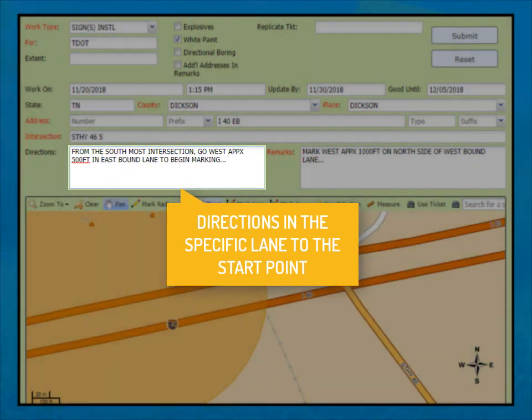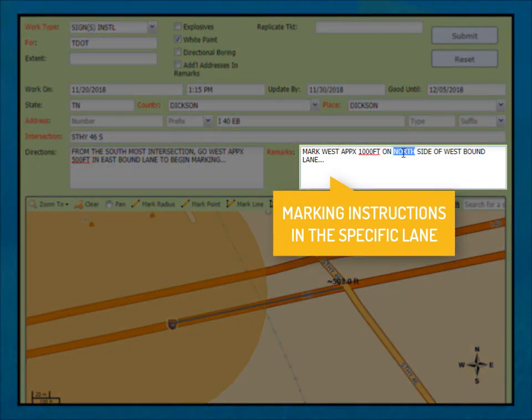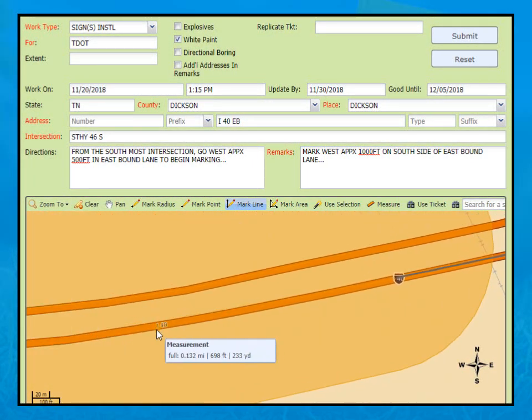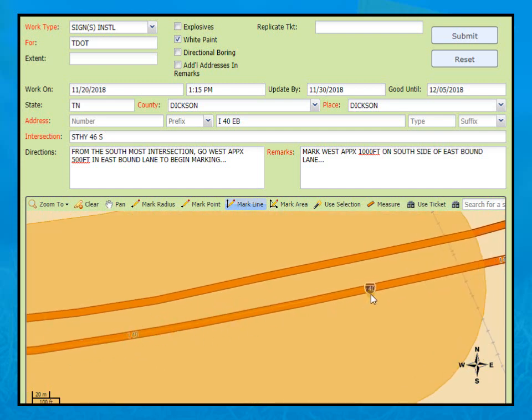Now we're starting at the opposite intersection, the southmost one, in the eastbound lane. We're going to measure to the same starting point, which is 500 feet away to the west. Now we're going to edit our remarks to specify we're on the south side of the eastbound lane. We're going to use the mark line tool to mark on this side of the interstate. And there we go again. One more time, checking everything out, and then submit.